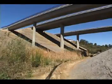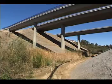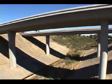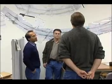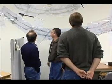Heavy rains put temporary BMPs to the test. When projects grade and regrade very large areas and include steep slopes, it's a challenge to design and install temporary best management practices that will hold soil in place. The Penasquitos Creek crossing presented difficult design and management problems.